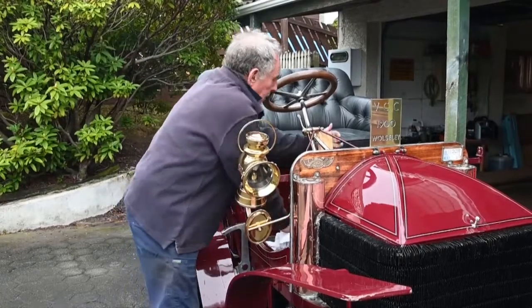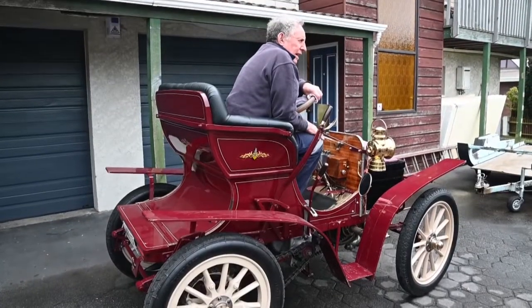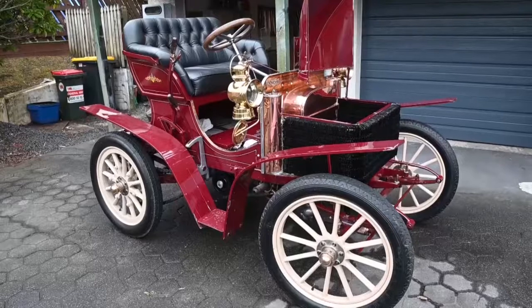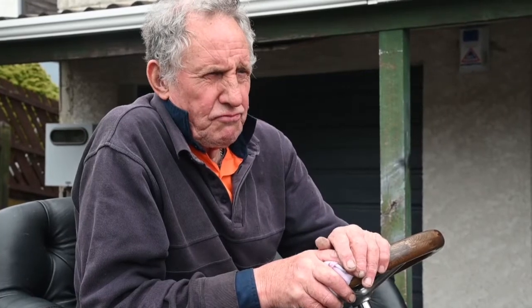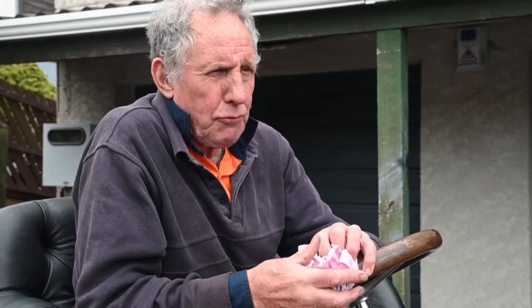While he enjoys being behind the wheel of the 120-year-old vintage car, he'll be taking it down by trailer this weekend as it may be a little slow for State Highway 1. We'll do somewhere around about 40 kilometres an hour, maybe 45, good going. Yeah. If you get it downhill, we'll get up to 50.